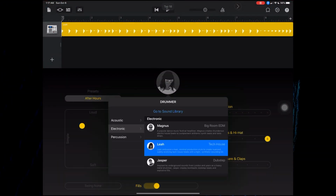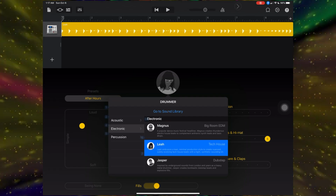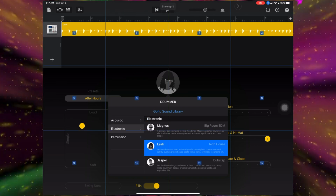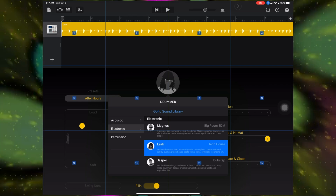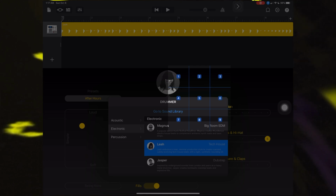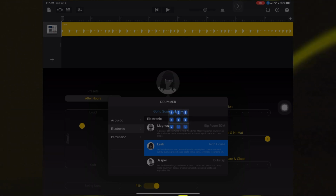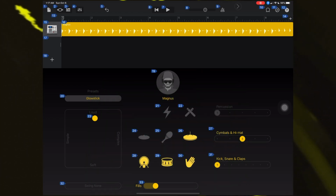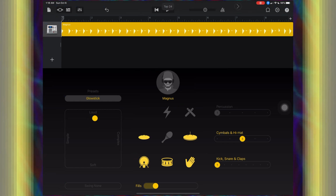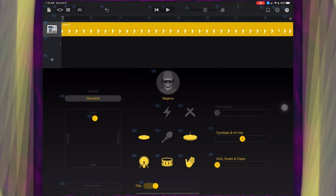Tap 18. Tap 3. Show grid. 7. Tap 8. Tap 24. There you go. Tap 27.